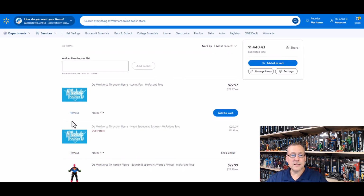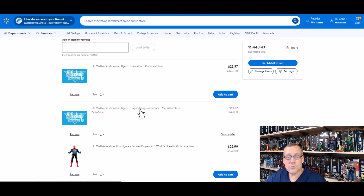Number one, DC Multiverse has got a lot of figures hitting Walmart right now, which is kind of weird. It's been a while since Walmart got the first to market on some of this stuff, but you got the Lucius Fox, the figure that came with the tumbler. It's in a single release now, showing up at Walmart. You got Hugo Strange as Batman.